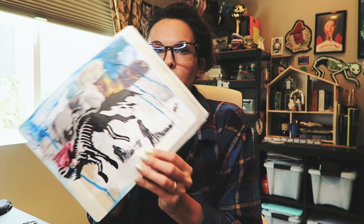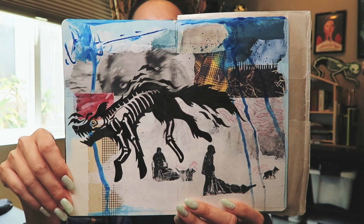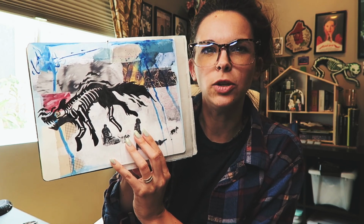I've been working on some of those smaller little journal spreads today. Really enjoying this kooky looking wolf guy. Definitely gonna keep working on him. I really like the way he looks and the scale and the composition so far, and I like how bold the black looks, especially seeing it on camera this way. Just gives me a new perspective on it.